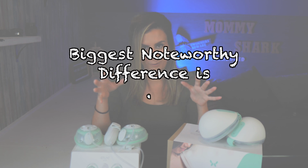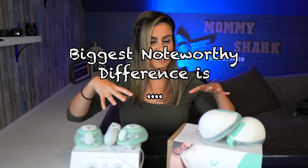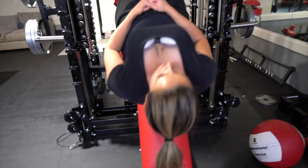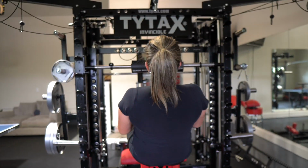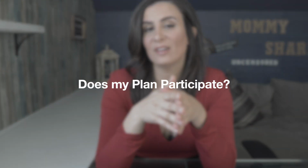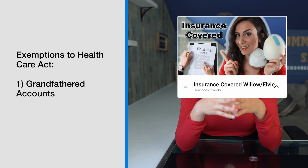Now, you may be thinking, is it worth it for you to pay possibly an additional $250 to get the Willow Pump? One of the biggest differences between these two pumps is that with the Willow Pump, you can pump in any position you want and you will not leak. Whereas the Elvie Stride, you have to pump upright. I'd also like to preface that I do have a Willow versus Elvie pump insurance video that may help you get these luxury pumps at a lower cost and lets you know all about your rights when it comes to what insurance companies need to cover. Make sure to check out that video.